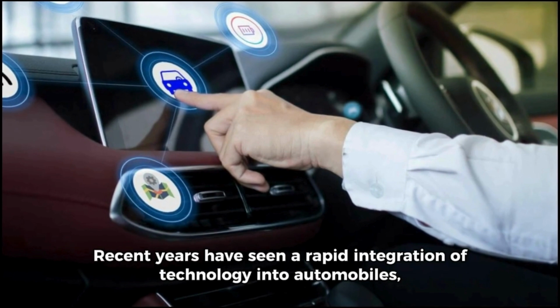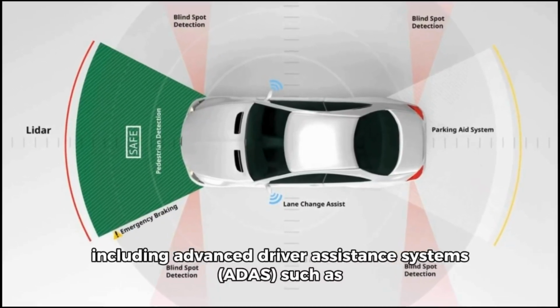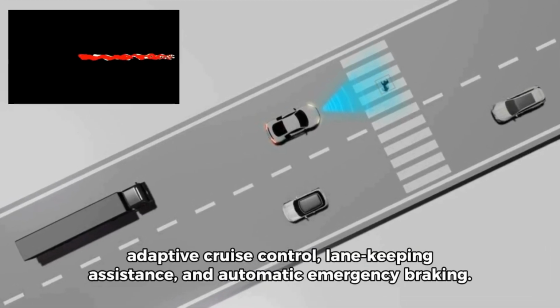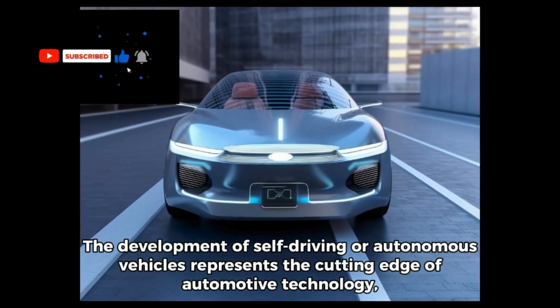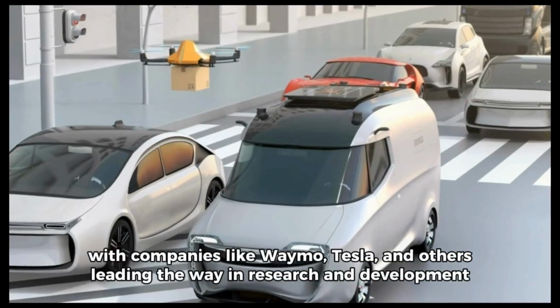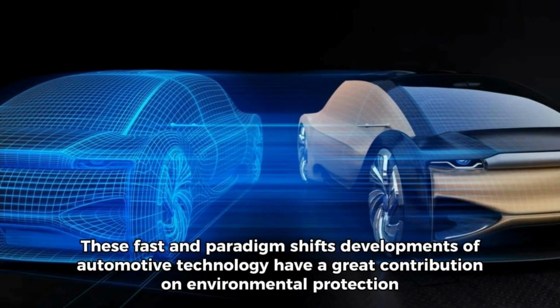Recent years have seen a rapid integration of technology into automobiles, including advanced driver assistance systems (ADAS), such as adaptive cruise control, lane keeping assistance, and automatic emergency braking. The development of self-driving or autonomous vehicles represents the cutting edge of automotive technology, with companies like Waymo, Tesla, and others leading the way in research and development. These fast and paradigm-shifting developments of automotive technology have a great contribution to environmental protection.